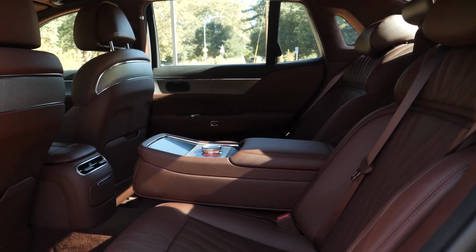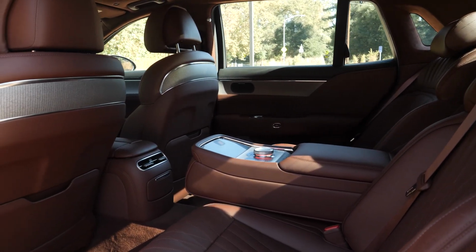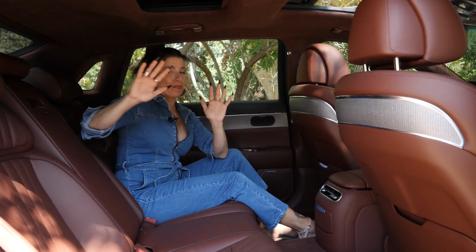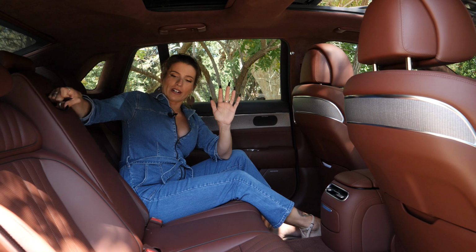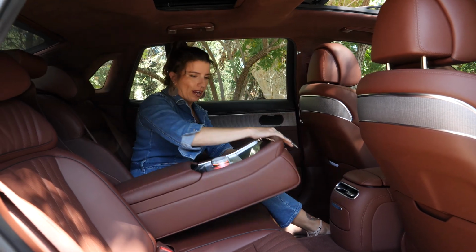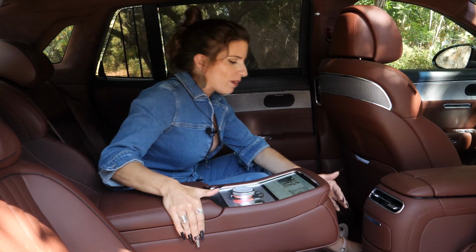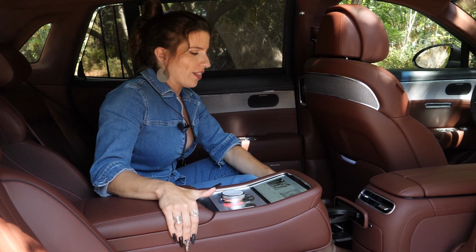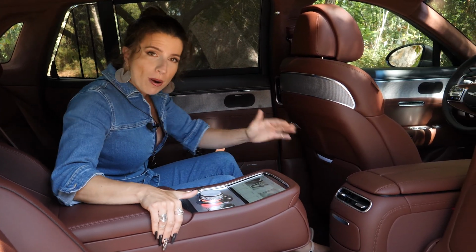Having something bubbly to sip on would be the cherry on top of sitting in this back seat. There's a lot to talk about here, but that's all because of your little center console area. Boom! And then you would have somewhere to put your bubblies with this little touch. You just touch it and then it adjusts. Boom, you got some little cup holders right there.